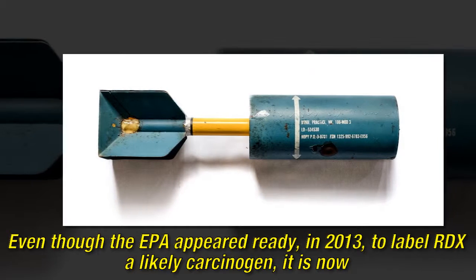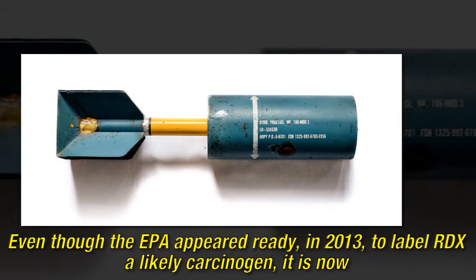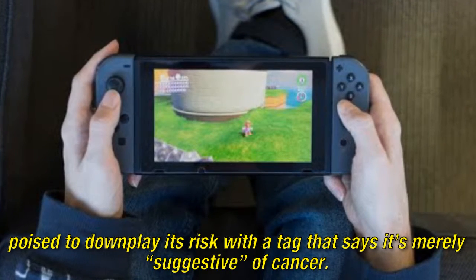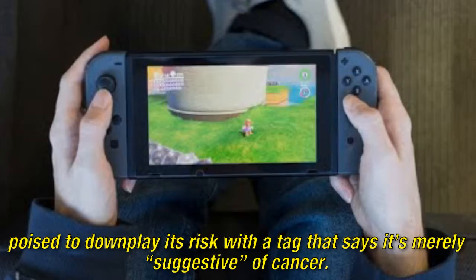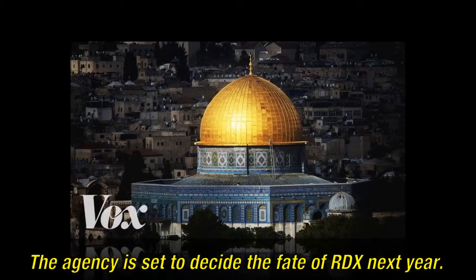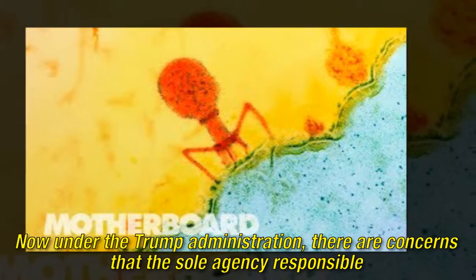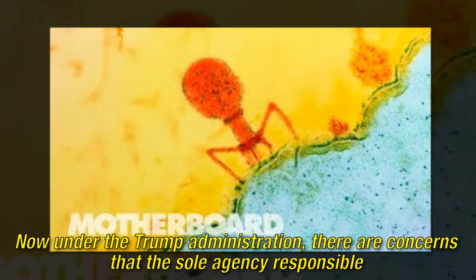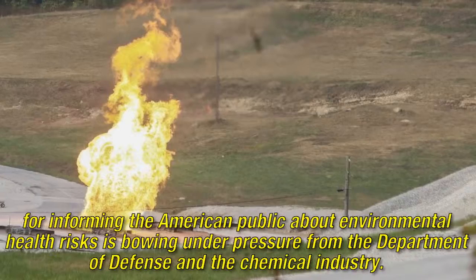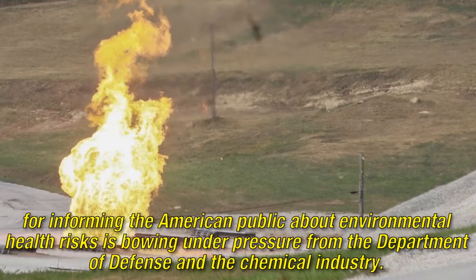Even though the EPA appeared ready, in 2013, to label RDX a likely carcinogen, it is now poised to downplay its risk with a tag that says it's merely suggestive of cancer. The agency is set to decide the fate of RDX next year. Now, under the Trump administration, there are concerns that the sole agency responsible for informing the American public about environmental health risks is bowing under pressure from the Department of Defense and the chemical industry.